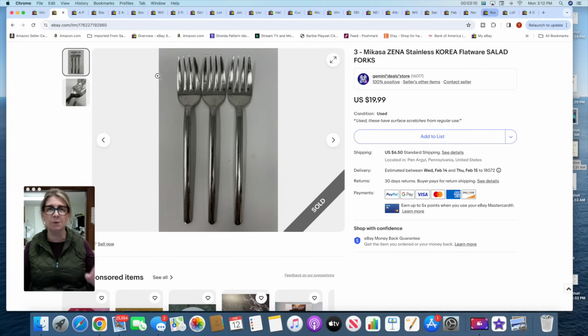But I did pick up a few sets of flatware and parted it out, of course, like I normally do. On rare occasion, I will sell an entire set of flatware, but 95% of the time I part it out. So this is the first few pieces to sell from this Mikasa set that I purchased. I got the bag for $5.99, and I still have other pieces listed, but these salad forks sold for $19.99 plus shipping.